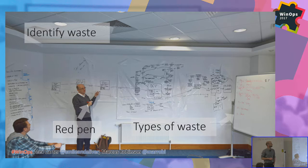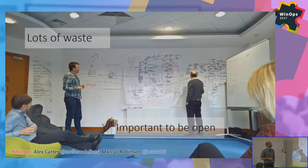So we start to map all that, and we'll look in a bit more detail at some of these issues in the future. There was quite a lot of waste. People were keen to use the red pen quite a lot, especially in the build and test process up here. There's a lot of areas identified for improvement. It's very important to be open, a no blame culture, when we're doing this exercise.